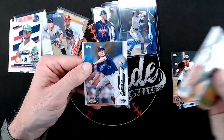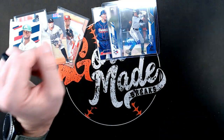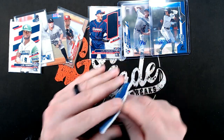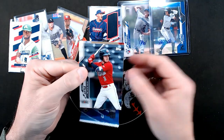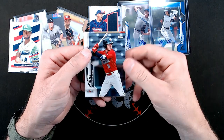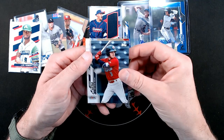Jordan Balazovic, Drew Jameson, and Alex Spees. So we've got 2 autos so far, guys. We know we've got a nice-sized relic in there. So 4 hits out of a regular-sized hobby box. I don't think that the jumbo, which is more than twice the cost, at least in some listings, I've seen them up to around $210, I think you only get 1 more auto, maybe.